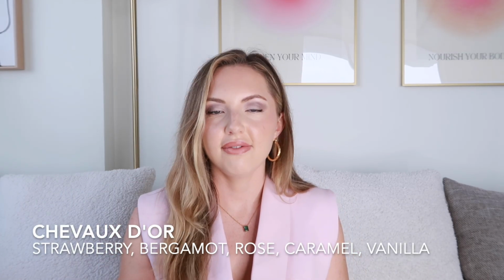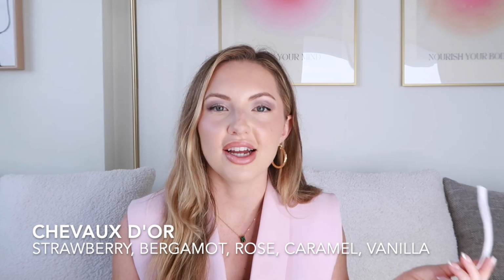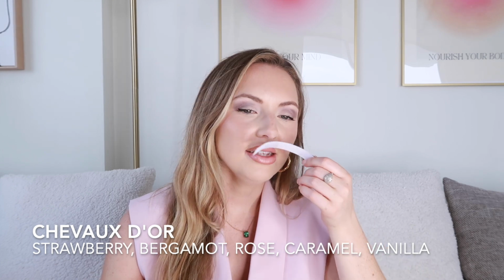Now we have Chevaux d'Or. This one is a strawberry fragrance. Get very excited about strawberry scents. I love strawberry as a note in fragrances. It tends to smell like my childhood, those dolls that we used to play with as a kid. And this does have a slightly vintage feel to me. It's a very crisp, citrusy, floral style.